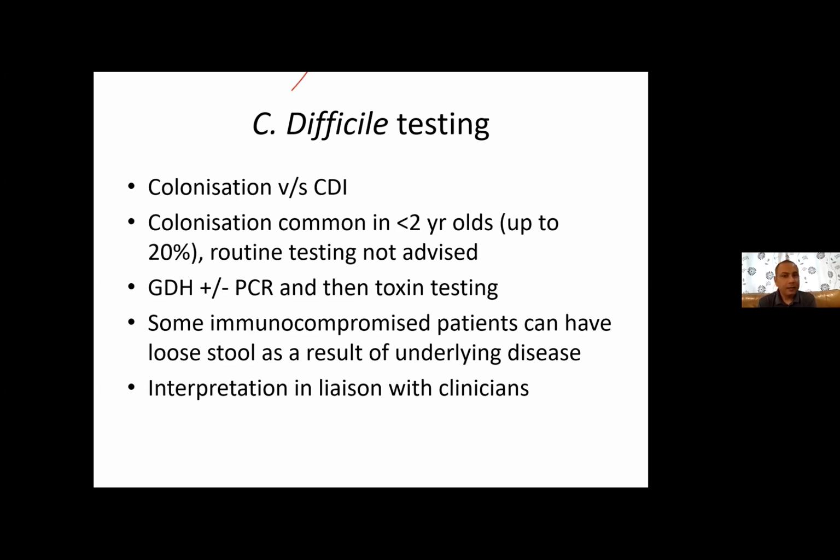So in the UK, children less than 2 years old are routinely not tested for C. diff. For those under 2, the clinician will have to ring the microbiologist in the lab, discuss why they think this patient could have C. diff, and only if agreed, then C. diff testing is done. Otherwise, routinely it is not done.